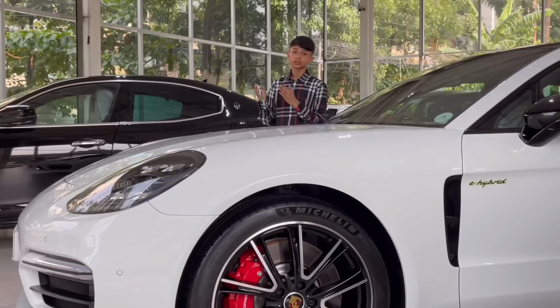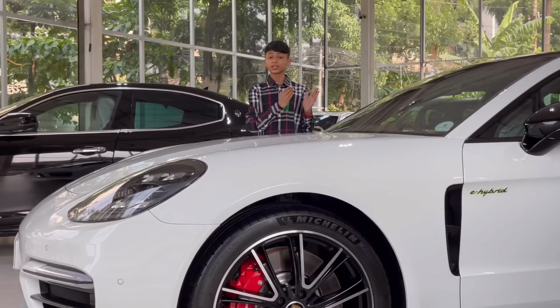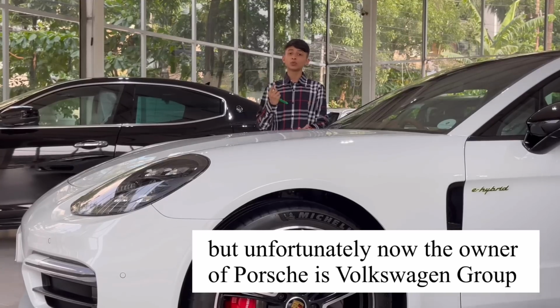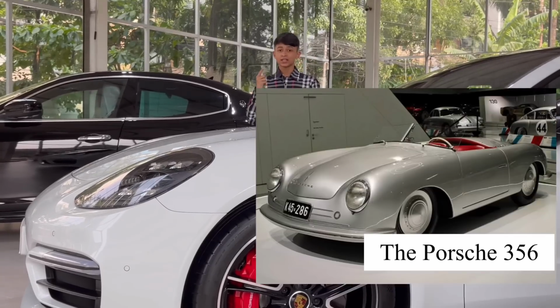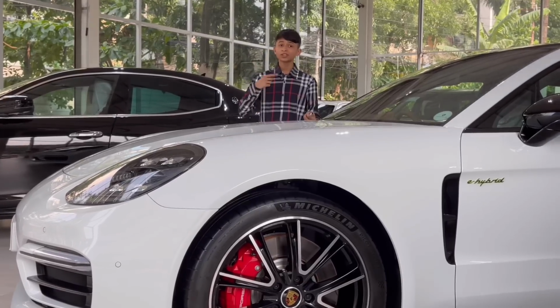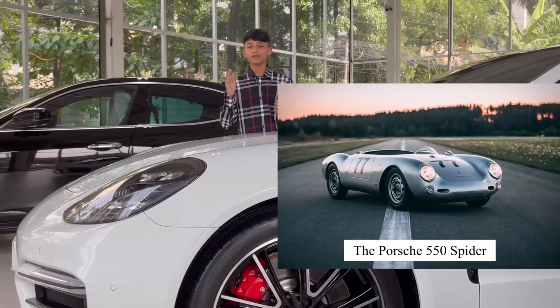The creator of Porsche is Ferdinand Porsche, and the name of Porsche came from his name. The first Porsche car built was the Porsche 356, and only 52 units were made. But after that car, a successful car came from Porsche: the 550 Spider.